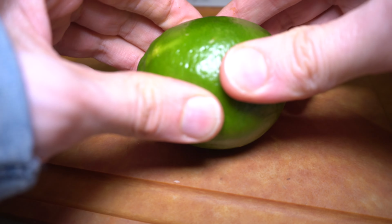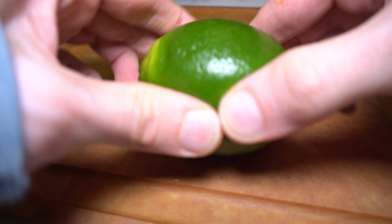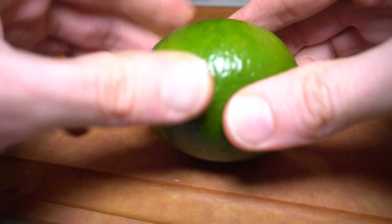And this recipe calls for some lime juice. Limes are high in vitamin C, add a little bit of acidity, and add a little flavor.